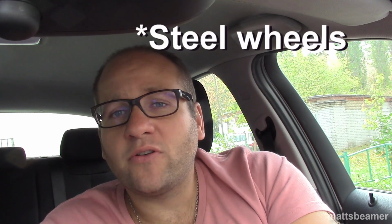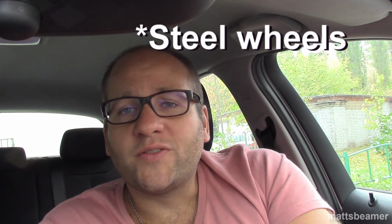I will keep these alloys for winter, as obviously it's a pain every so often getting my tyres changed over, and the amount of money it costs me to get my tyres changed over, I could actually just buy a set of alloys instead. But I need to work out how to have two sets of tyre pressure sensors for the same car, and how to get them both working together. I hope that made sense.